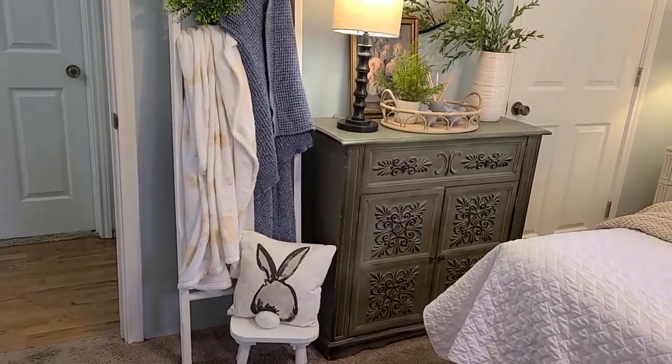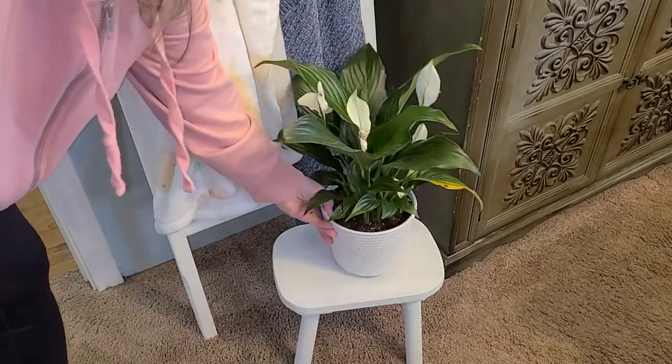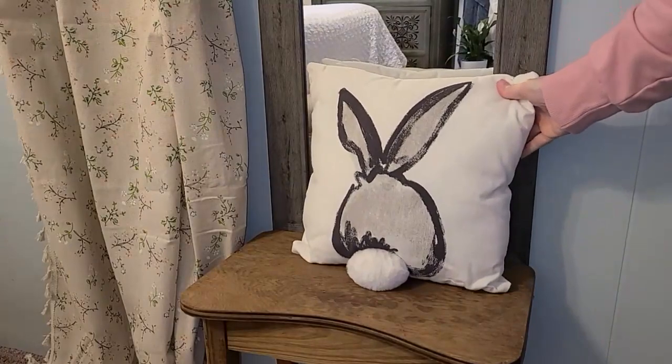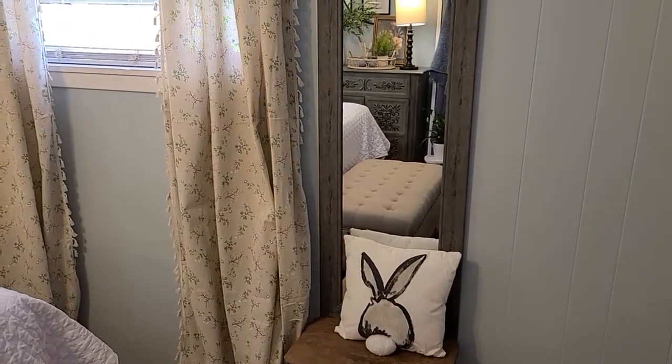So I am going to take that little pillow off, put the pillow over on the stool that's underneath my long mirror, and then leave this plant here. I think I might like that a little bit better. And again, this may be an area that I change up later on, but for today's purposes, I'm going to leave the plant underneath the blanket ladder and the little pillow underneath the mirror.